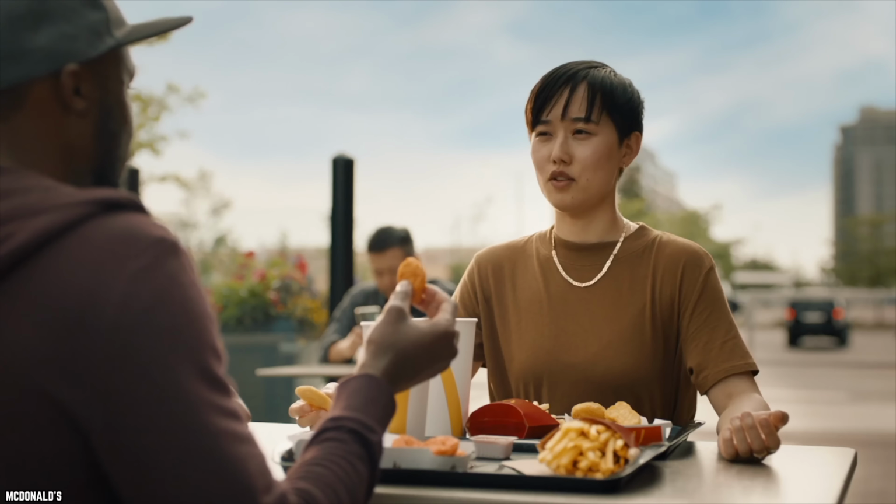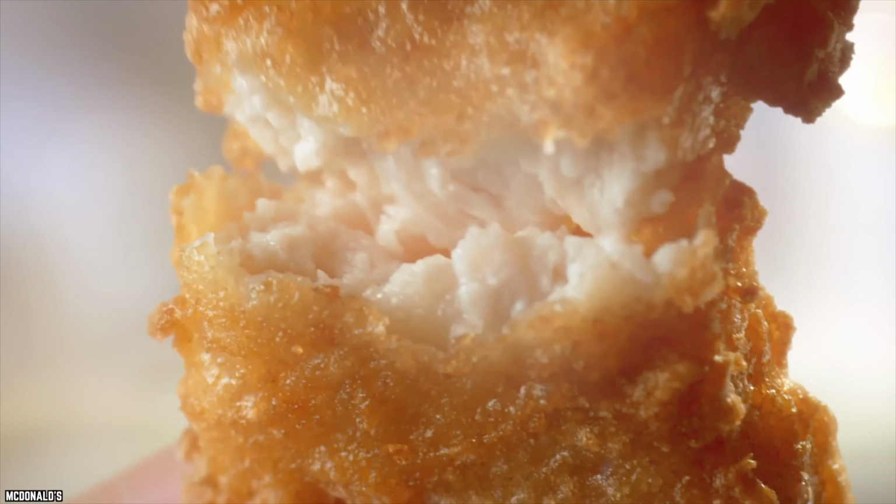For those heat-seeking fanatics out there, do yourself a favor and head over to your local Golden Arches before the heat is extinguished for good.